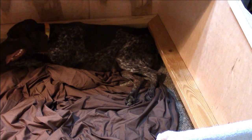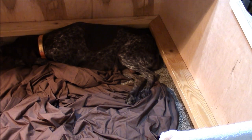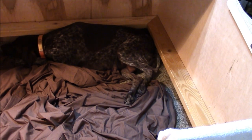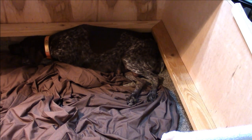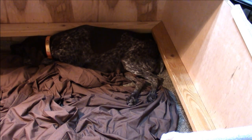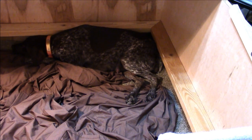There you go, another contraction. Of course her tail's underneath there. There's another contraction coming up. Oh, poor mama. It'll be okay. So I'm hoping within the next 30 minutes.